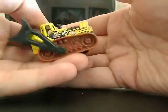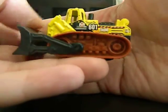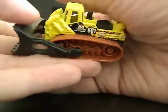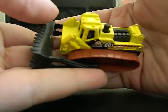And then this next one is a Matchbox from 2000. It's a bulldozer, simple bulldozer. Not really crazy about it because it's got the plastic treads that don't move, but they got the wheels underneath. Still, it's cool because I like the different kinds of service vehicles, construction vehicles.